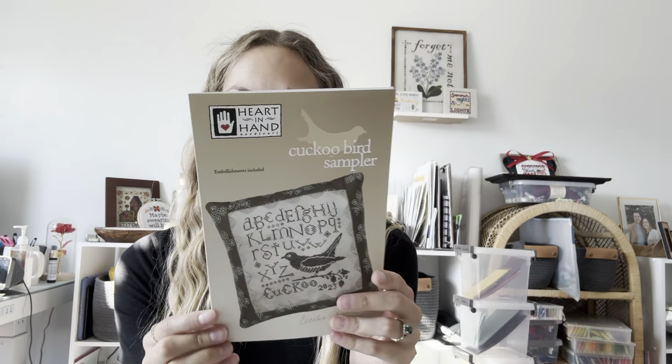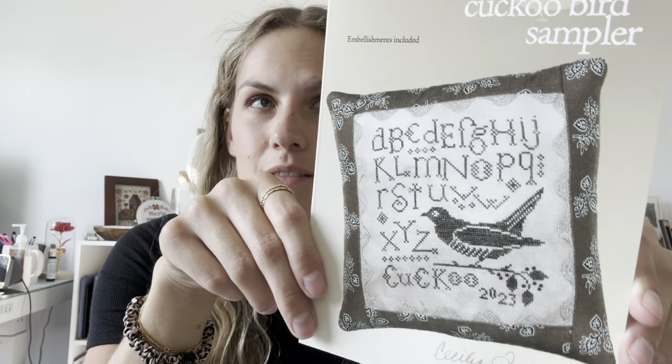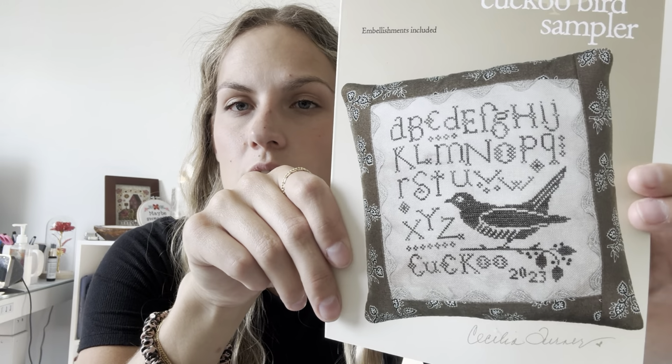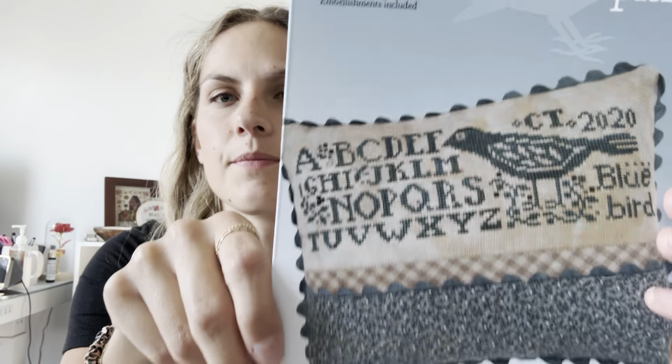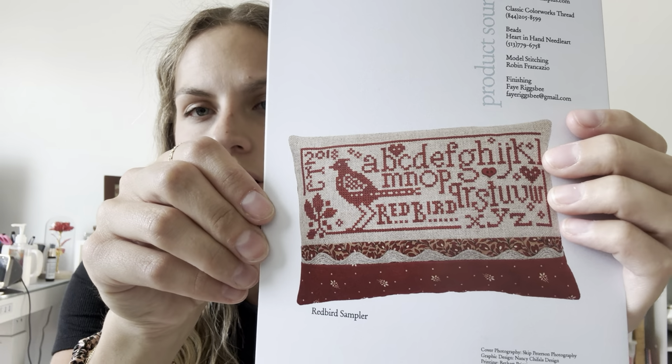And then I ordered the cuckoo bird sampler from Heart and Hand. I'll just show you this. I have done the hummingbird sampler. I like all of these, so I kind of want to do all of them. And I also ordered the bluebird sampler, which I think is really cute. They also have a redbird sampler, which I would like to do eventually as well, but I've already done the hummingbird one in red, so I don't know.